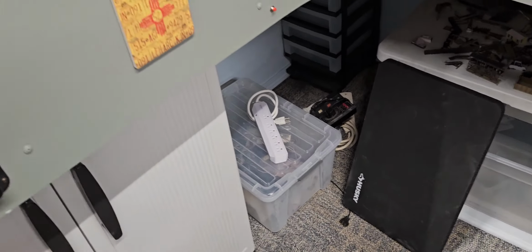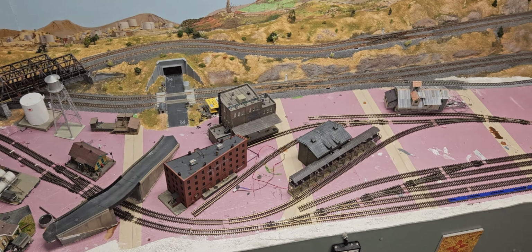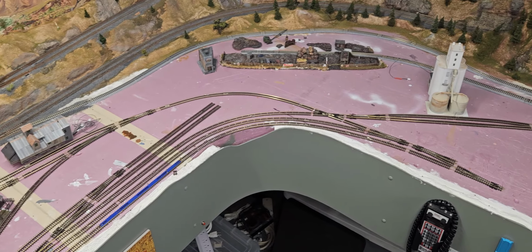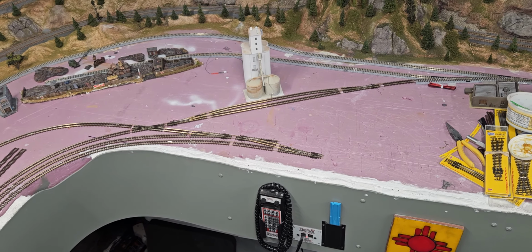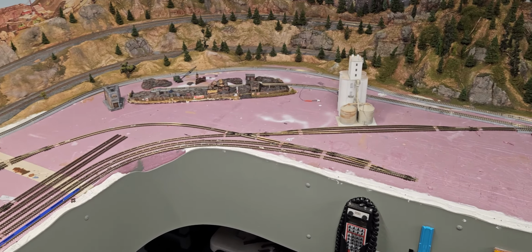Get up on the stool and give you an overshot. And you can put two and two together and figure out how that's all going to work. And there you have it so far. And we have plenty of room for more industries over to the right-hand side.